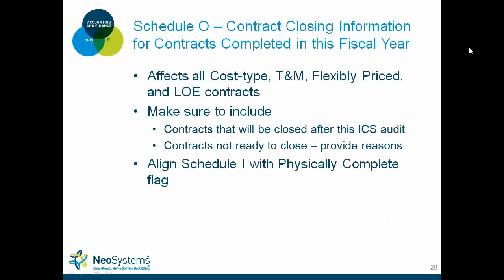Okay, moving into Schedule O, this is contract closing information. Those are the contracts that have been completed within the fiscal year in question, the ones you're working on. Of course, think about the flexibly priced contracts that they will have to go on to this.